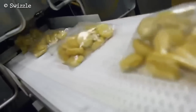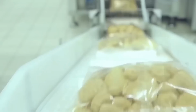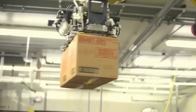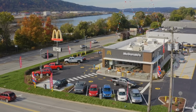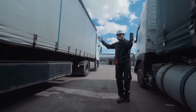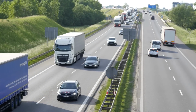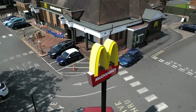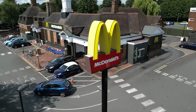The nuggets are carefully placed into bags and boxes to make sure they stay fresh and don't get damaged. The packaging process is fast, with thousands of nugget bags packed in just a few minutes. The packaging is designed to protect the nuggets as they travel to McDonald's restaurants. The boxes of nuggets are loaded onto refrigerated trucks that keep them frozen during transport. This ensures that the nuggets stay fresh and are ready for final cooking when they arrive at McDonald's. Transporting millions of nuggets every day is a big job, but McDonald's has perfected the process to make sure every nugget reaches you in perfect condition.